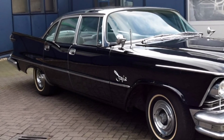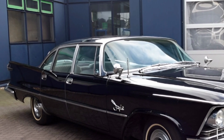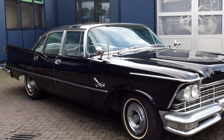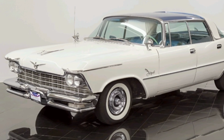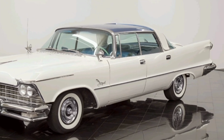The 1957 Chrysler Imperial remains one of the most stunning and unforgettable luxury cars of its time. It's a masterpiece that reflects the bold spirit of the 1950s, a time when car makers dared to dream big and build even bigger. If you love classic cars that combine power, style, and luxury, then the 1957 Chrysler Imperial will always hold a special place in your heart.